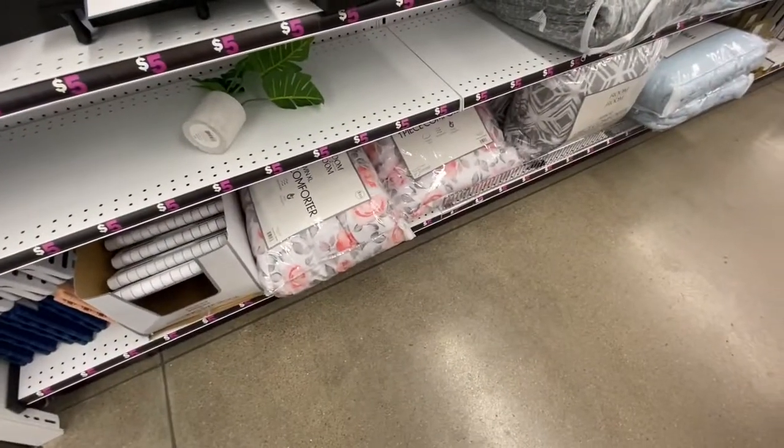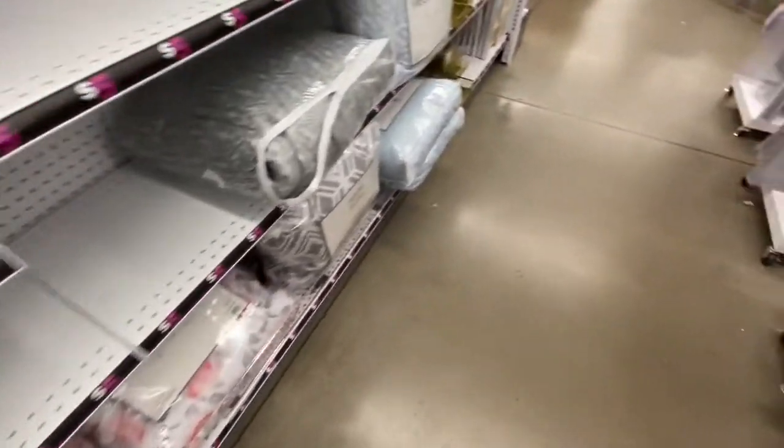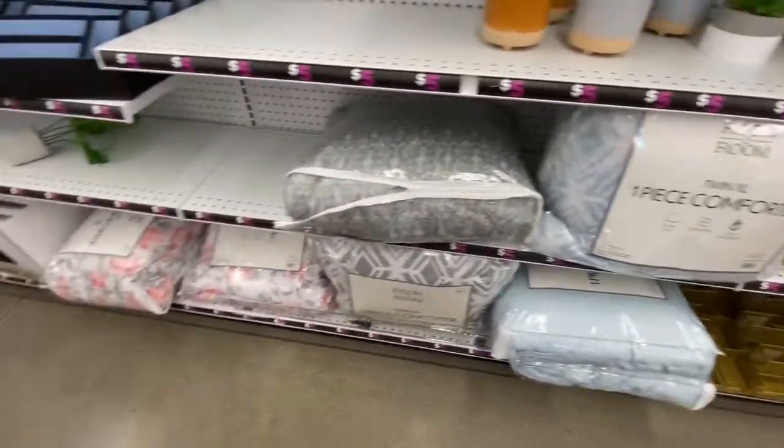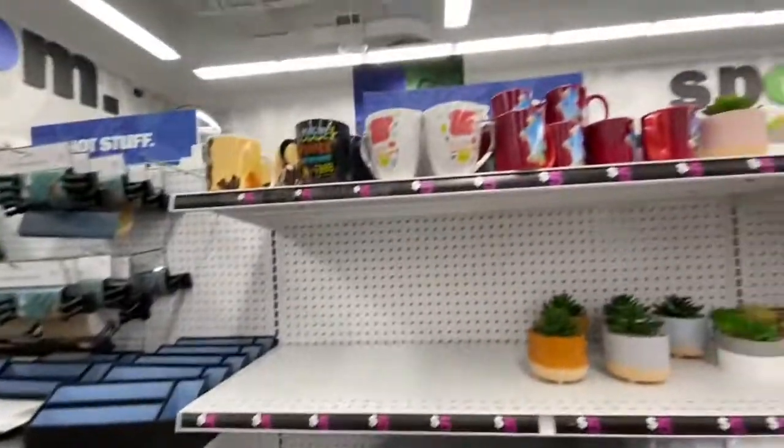The only thing new I really see in the room decor are these $10 comforters. They have 3 different colors. They have blue, floral, and gray. But $10 is a good deal.